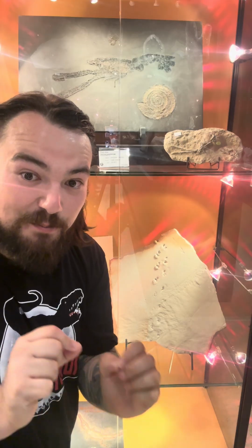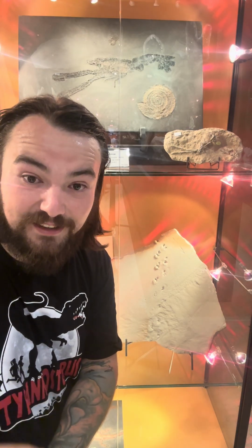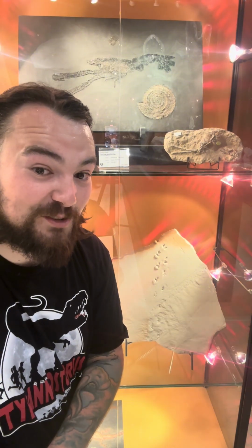Now an ichnotaxon isn't the name of the animal that left these tracks, but it's the name of the tracks that this particular animal left behind. But what kind of an animal was it? Well, scientists go back and forth with Chelonicus. Some think that it's possibly an early reptile or potentially an early proto-mammal, which were evolving during this time.